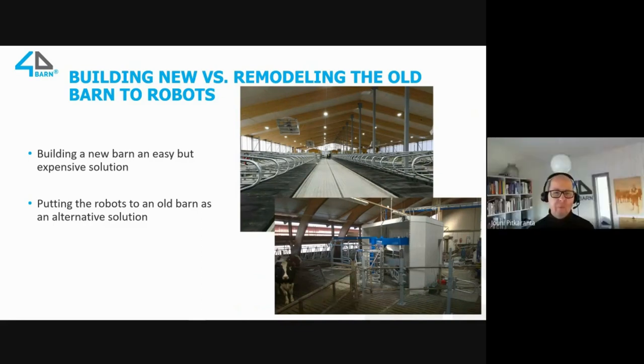Well, this is the question: what are farms really thinking about when they know they need to do something? Of course, we know that building a new barn is an optimal solution. You can have the alleys as wide as the recommendations are today, the best possible freestalls and the best possible types of technical systems. Of course, that's the optimal way, but it's not always possible.